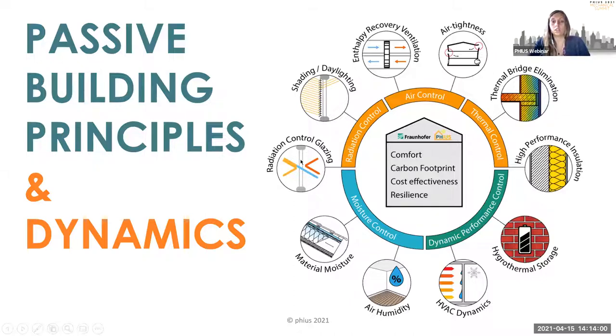So these top strategies here, the radiation control, the shading, daylighting, that's kind of optimizing solar gain, enthalpy recovery ventilation. We just talked about balanced ventilation, recovering heat and moisture, air tightness, thermal bridge elimination, which again is the enclosure, and then the high performance insulation. That's kind of covering those top five. Radiation, air, and thermal control.